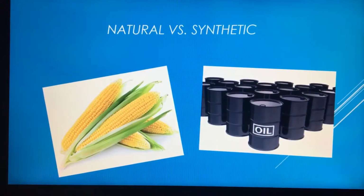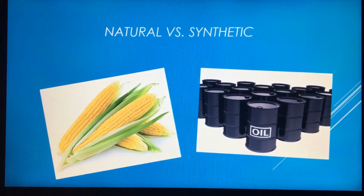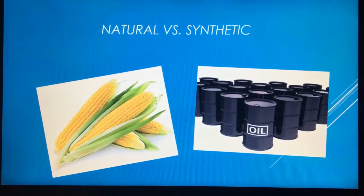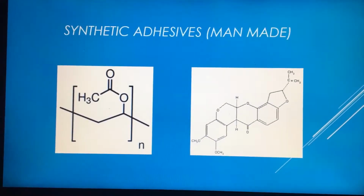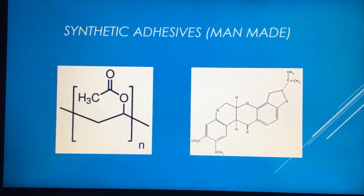Synthetic adhesives are adhesives made with a large amount of petroleum and thus are not biodegradable, and natural adhesives are adhesives made largely of natural substances such as animals or plant protein. Synthetic adhesives are man-made adhesives that are not recyclable and therefore are not desired in society today.